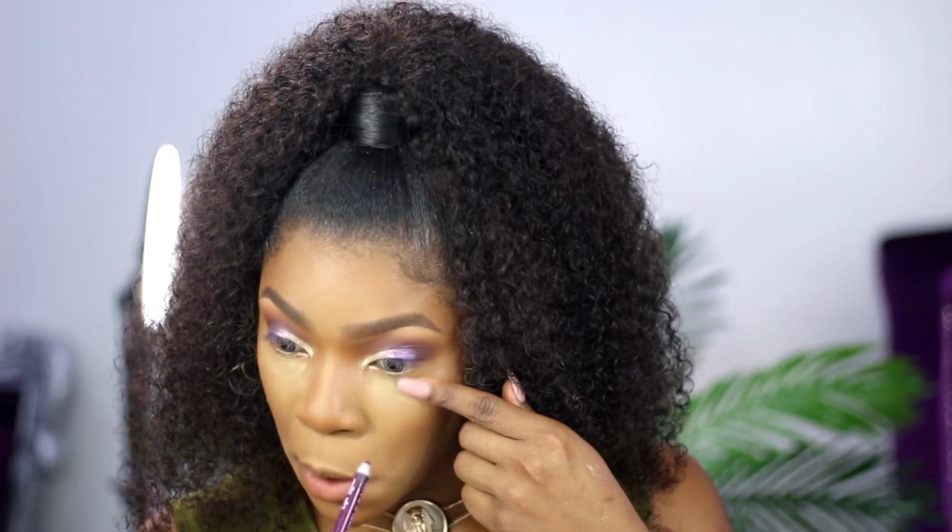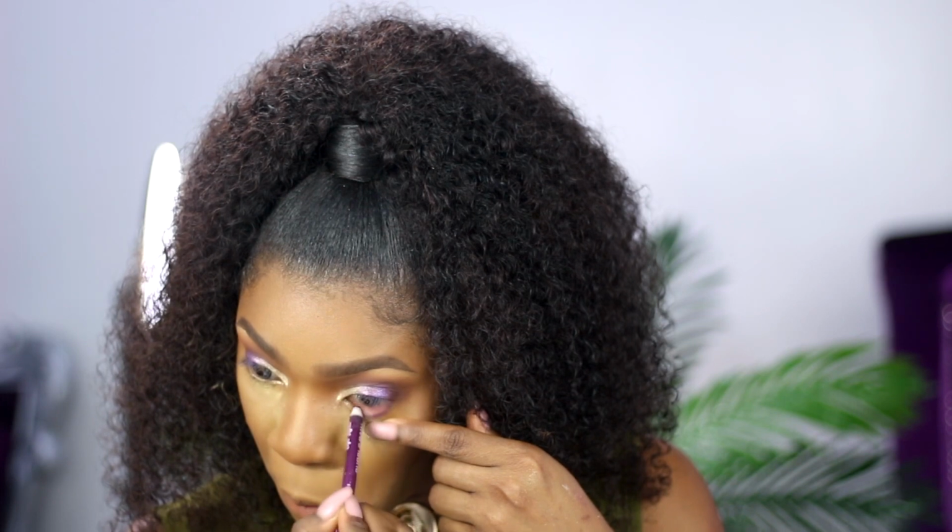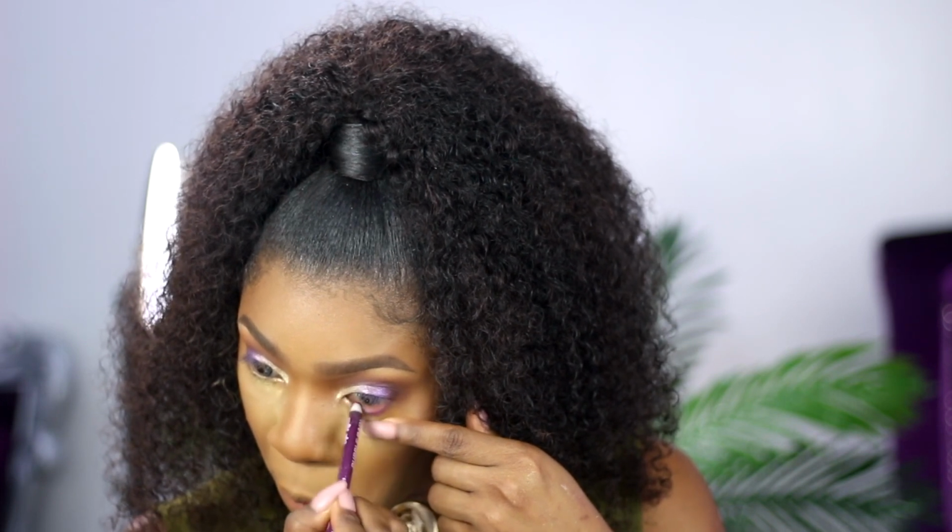Like, I like it. Now, moving on to the lower lash line, I'm going to take my Binwa pencil in the color Purple Rain. This is it. To dog down a bit, like that. Now, I was thinking of going in with Supreme, but I want something to pop, so I think I'm actually going to go in with a bit of Big Wig, and then we'll go in with Supreme.